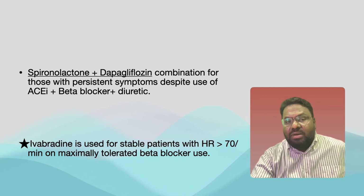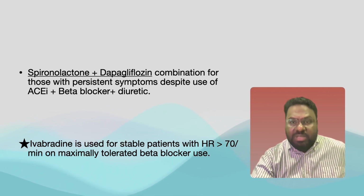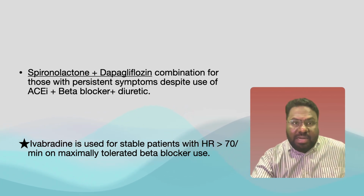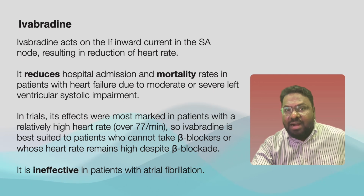Next comes one more drug called ivabradine. This drug is used in stable patients who have a heart rate more than 70, and in whom the maximum dose of beta blocker is given. Even after that, if the heart rate is not controlled, then you can start ivabradine. So what is this ivabradine? Ivabradine is an inhibitor of the inward current, especially in the SA node. This results in reduction in the heart rate.